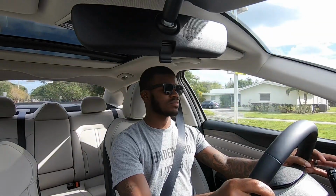But the K5 here is really sporty with the 1.6 liter, so I can only imagine with the 2.5 liter how much more sporty it would be. But if you're looking for a little bit more horsepower, I would just recommend getting the 2.5 liter because it makes more horsepower, it makes more pound-feet of torque, and that one has an 8-speed dual clutch transmission. But the ride quality in here is really good. The suspension feels good as well.